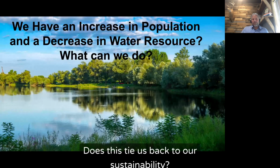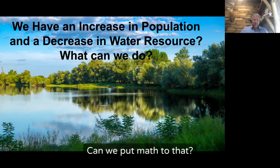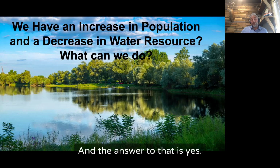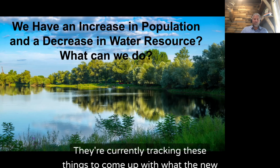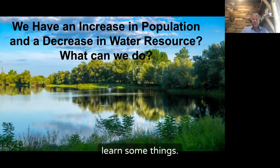Does this tie us back to our sustainability conversation and say, well, we use sustainable practices? How's that affecting us? Can we put math to that? Can we say, okay, we've chosen to do this and this is what it looks like 3 years later? And the answer to that is yes. Our states and our regulators are doing it. They're currently tracking these things to come up with what the new guidelines are going to be. We're renewing permits every 5 years to say, hey, we know we're going to learn some things.